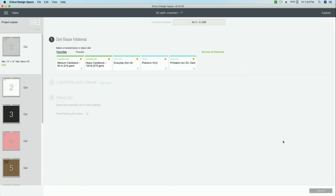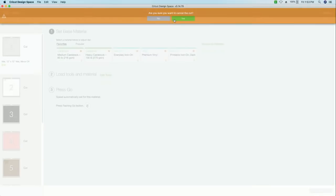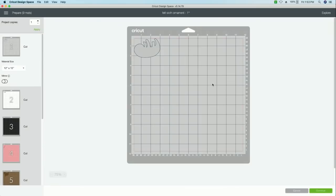Okay, so we did have the felt option, and then obviously you're going to choose iron on, everyday iron on for the HTV there. We can get this on MGL as well, correct?